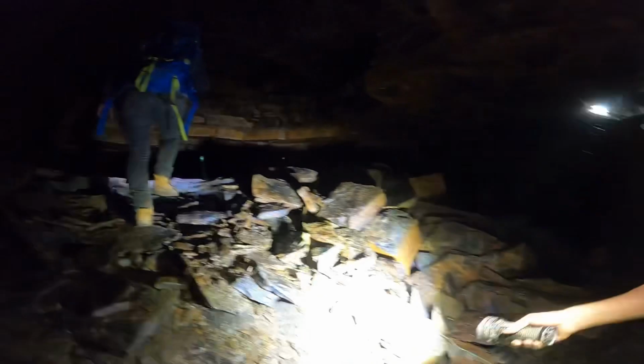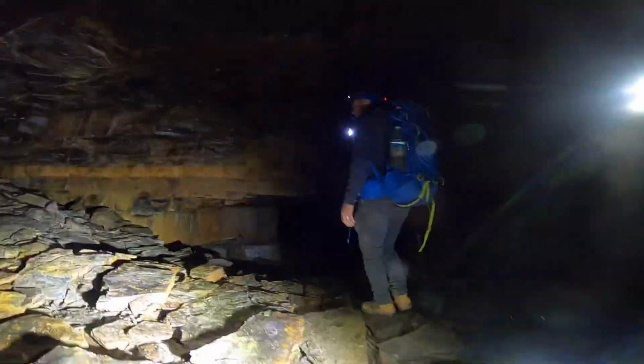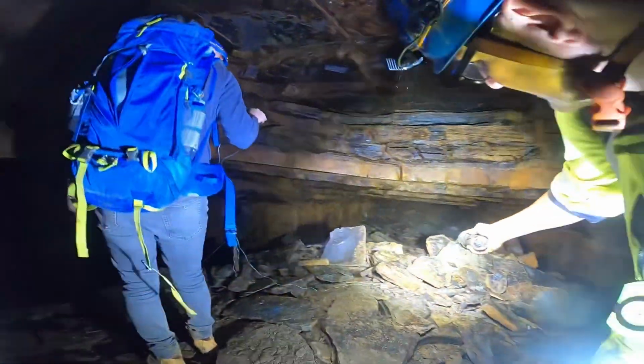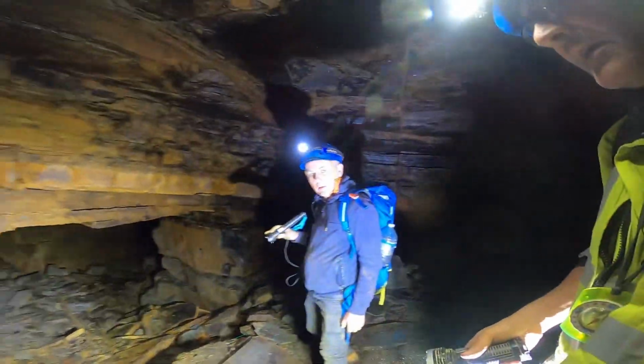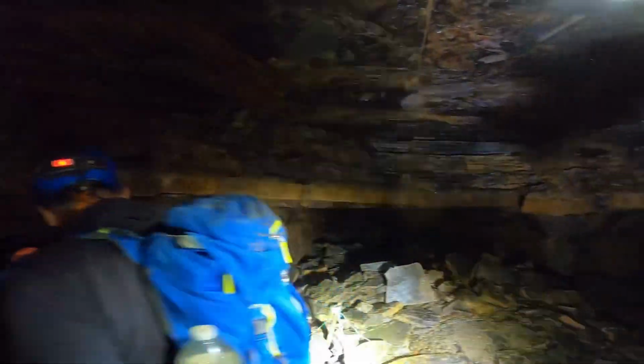This is good reason to not be getting our hopes up. Collapse there. And this would have been another roadway, I'm guessing. And yeah, all this would have been roadways, really. Okay. Yeah, so we've still got the arrows to follow. Have we got the green string still?